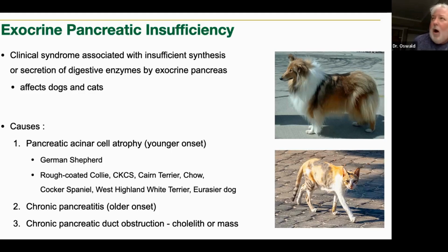Tends to be a younger onset when we have congenital or breed predilections. Also, Lassie here, the rough-coated collie. Cavalier King Charles, what don't they get? Cairn Terriers, Chows, Cocker Spaniels, Westies, and the Erasure dog are all ones that have been proven to have genetic predispositions at younger ages to exocrine pancreatic insufficiency.